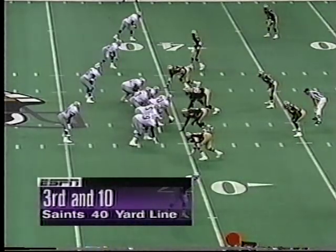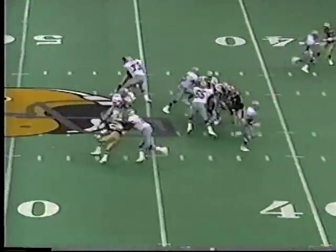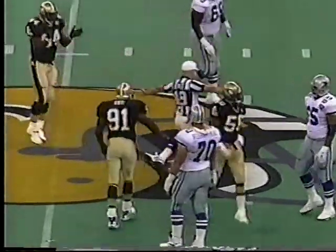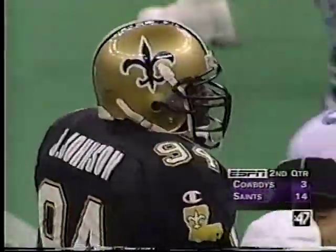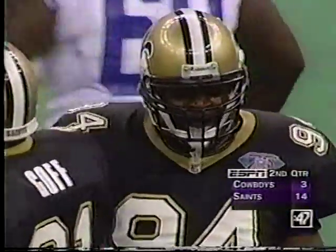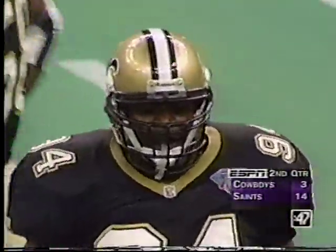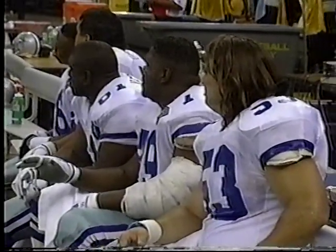Here looking at the New Orleans Saints as a possible new home. 3rd and 10 for Garrett. 4-man rush. Under pressure, and they got there. 4 men, 3 of them met at the quarterback. Ernest Dixon, number 56, 94, Joe Johnson, the good-looking rookie out of Louisville. A pass rusher supreme.